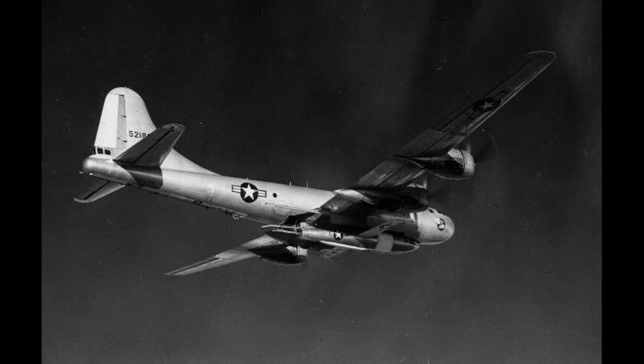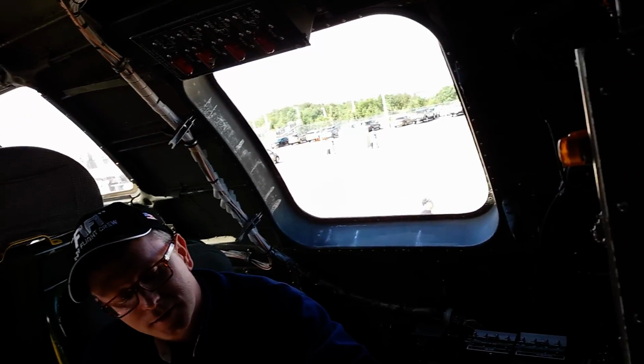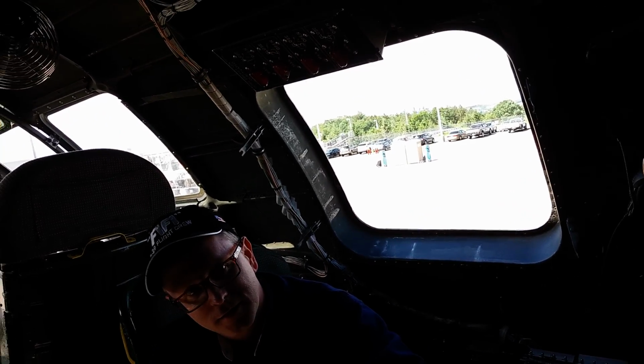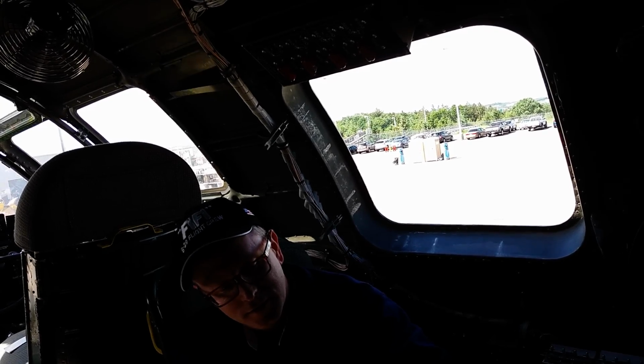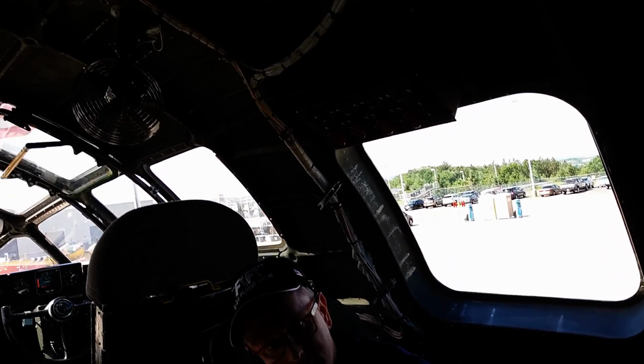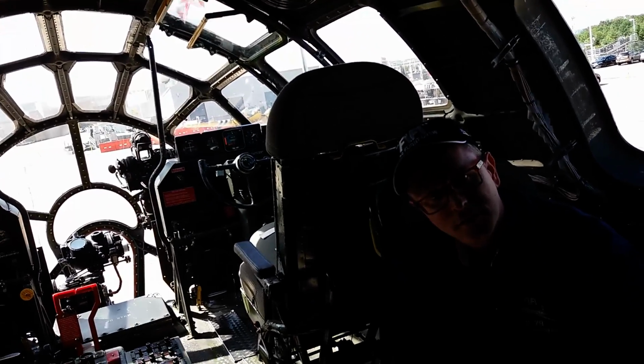And if you've ever seen The Right Stuff, it was a B-29 modified to carry the X-1 with which Chuck Yeager broke the sound barrier. Both bomb bays, in fact, were converted to carry the X-1 underslung. It wasn't completely enclosed, and it popped out and off he went. So they used these things for a lot of different things even after Korea.